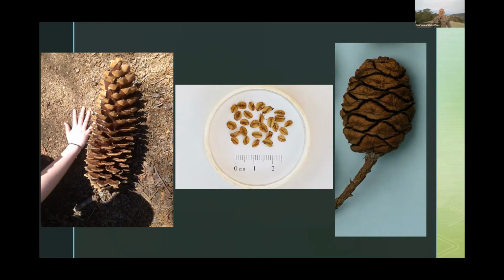It's about the size of an egg, and inside that cone are these little seeds, and they're about the size of an oatmeal flake. So it's pretty cool to think about how a tree that large can start from a seed that small.